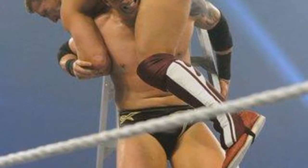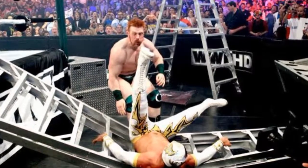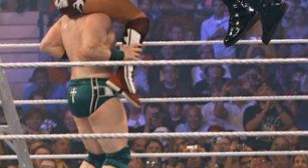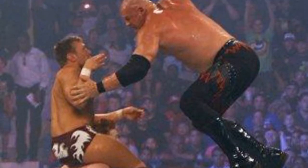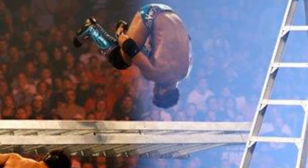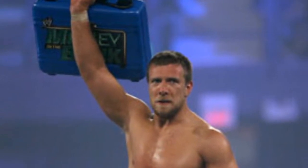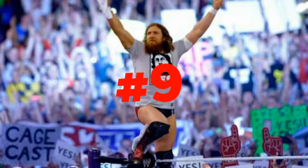As you can see, there's some brutal spots. Sheamus putting Sin Cara through a ladder. Kane doing not a chokeslam, a clothesline to Daniel Bryan off of Sheamus' shoulder. Kane chokeslamming Sheamus onto a ladder. I bet that hurt. And Justin Gabriel standing on a ladder on the top rope doing a 450 onto Kane. But at the end, Daniel Bryan would win the Money in the Bank briefcase, just setting him up for a future opportunity at the World Heavyweight title.